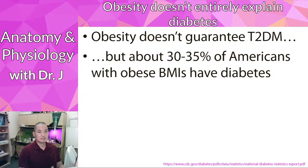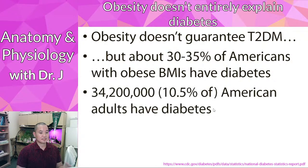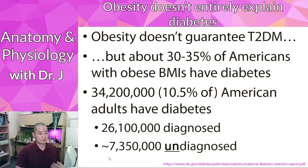But about 30 to 35% of Americans with obese BMIs have diabetes, whether diagnosed or undiagnosed. Again, remember that a little over 10% of the American population has diabetes mellitus. And there is a big proportion, though not the majority, about 7.3 million people, who are undiagnosed. That means they have diabetes mellitus and problems with insulin signaling, and they might have the symptoms, but they're not diagnosed yet. So they're suffering from everything with diabetes, but they're not intervening because they're not aware of it.